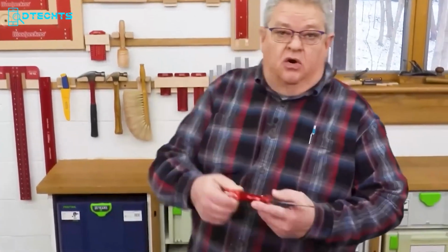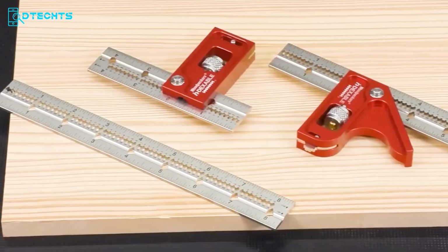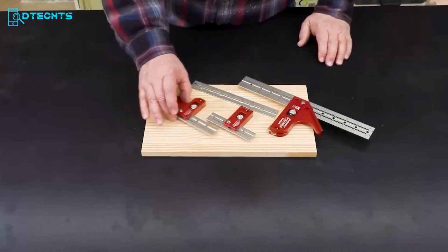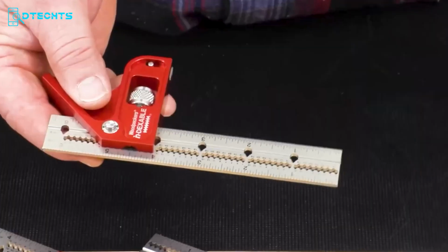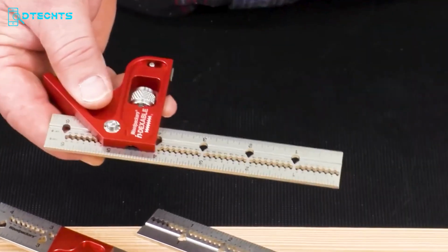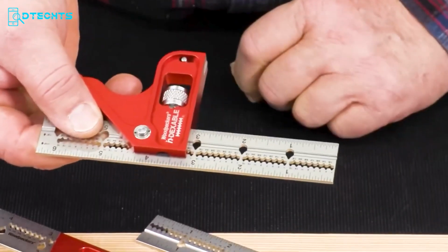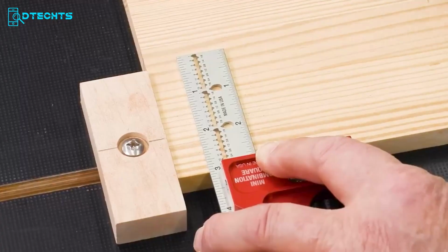The Woodpecker's Mini Indexable System is a versatile and compact tool that brings precision and ease of use to a variety of woodworking tasks. One of the standout features of this system is the laser-cut scribing guides, which are spaced every 1/16 in or 1mm on the metric versions. These guides are designed to perfectly capture a pencil tip, enabling highly accurate parallel scribing. The spring-loaded index pin adds an extra level of convenience, allowing the head to be locked at any full inch, providing a true starting point for precise measurements.